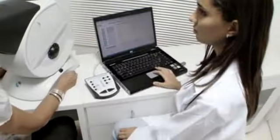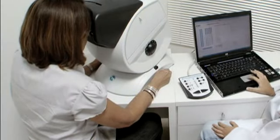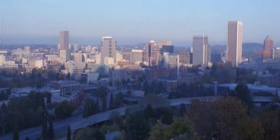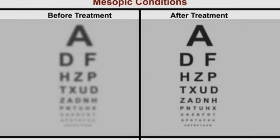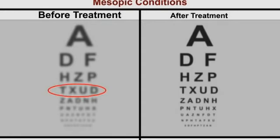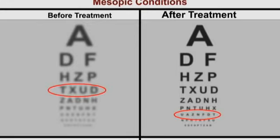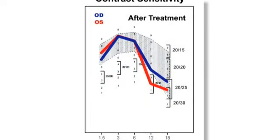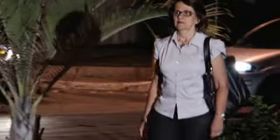On examining a patient with pigmentary retinosis, we noted that best corrected visual acuity in photopic conditions was 20/30, and in mesopic conditions, 20/50. Thus, confirming the difficulty these patients have in seeing at night. After 23 sessions, visual acuity in mesopic conditions improved from 20/50 to 20/25. Greater contrast sensitivity and improved night vision made activities such as driving and strolling at night a lot safer.